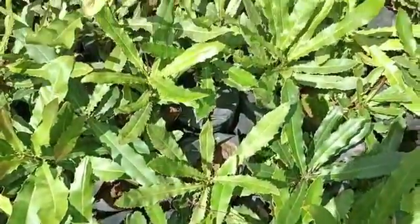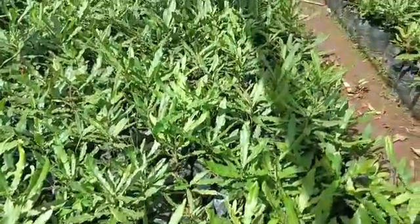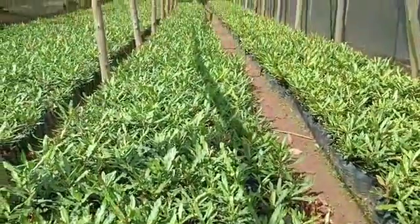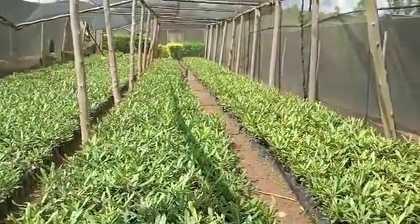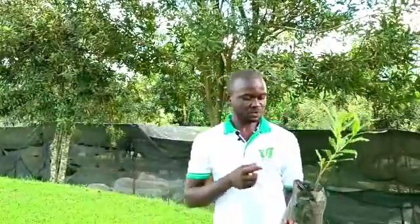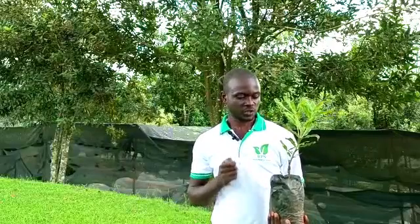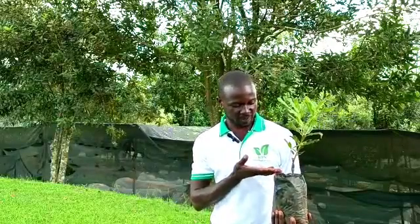For farmers out there, what should they look out for as they try to identify good quality macadamia seedlings? Because these days there are so many people coming out as macadamia nursery operators. Before you buy a macadamia seedling, these are the qualities you should first look for. First, the seedling should be grafted, to a height of at least 30 centimeters. Even if mine is somehow short, it is at least at half.